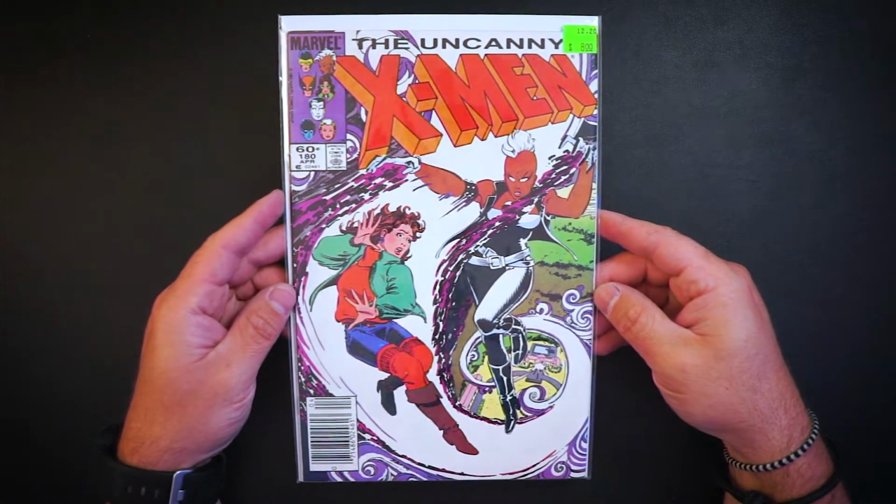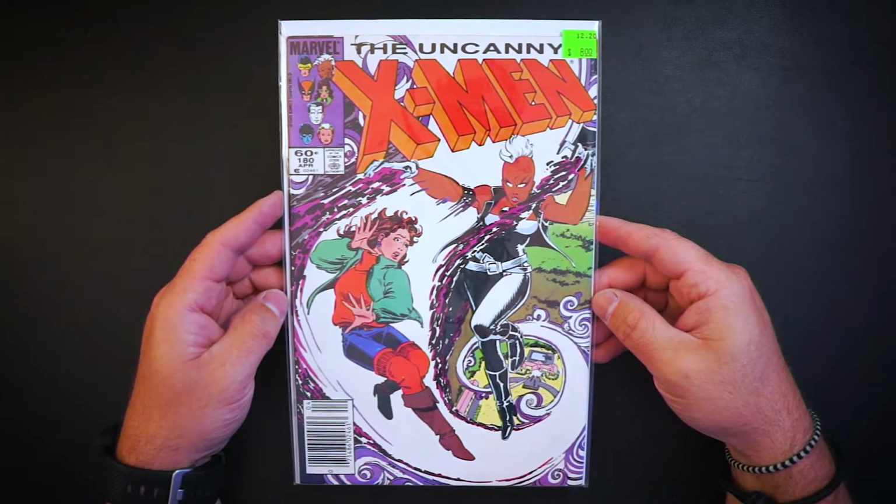All right, so this actually isn't part of the member box, but when you become a member, you get to join the member Discord. And in that Discord, there's a lot of buying, selling, trading, things like that. These are definitely some pulls that I got from Chris, and also a raffle win in here. So this isn't technically part of the box, but I'm going to show you guys anyway. All right, so the first book is the Uncanny X-Men, #180 in a newsstand.